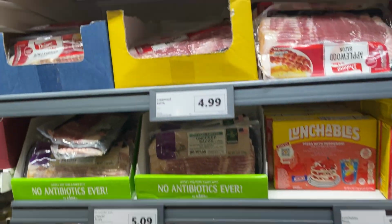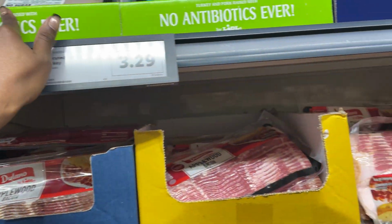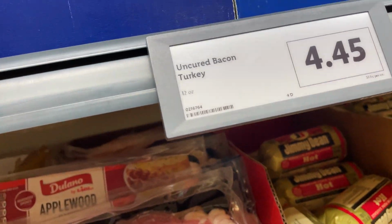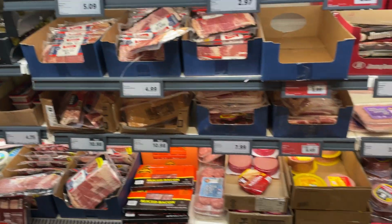But I feel like I need to grab some turkey bacon. My family don't like the uncured turkey bacon. We really like the Oscar Mayer one. This is uncured too. So yeah, I don't think we're gonna get turkey bacon from here.